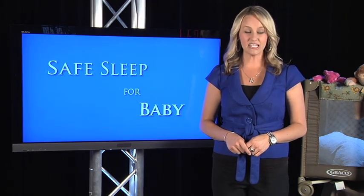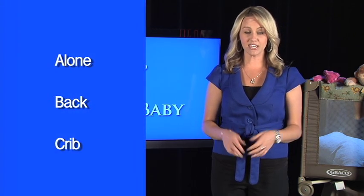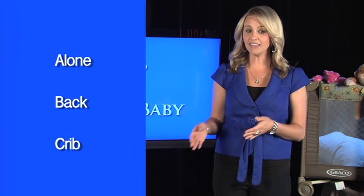When my twins were little, they used to sleep with me. It was a lot easier to feed them instead of putting them in and out of their crib. Is that okay? Actually, you don't want to co-sleep or share a bed with the baby. It's highly discouraged. So remember the ABCs of safe sleep. Your baby should always sleep alone, on their back, and in a crib.